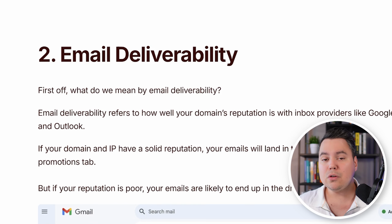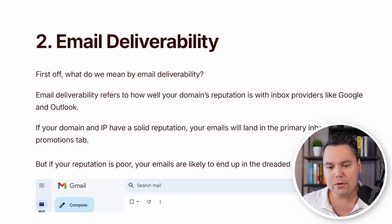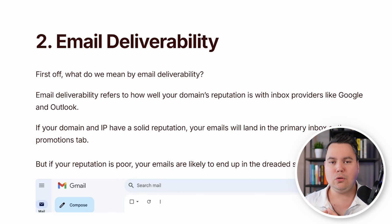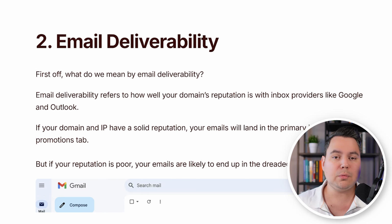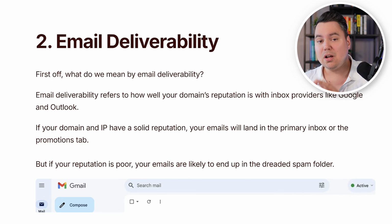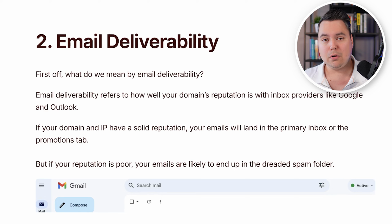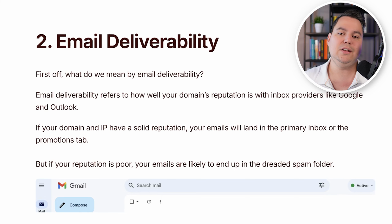So we now discussed the Black Friday offers, and now it's time to prepare for Black Friday. And the most important thing is your email deliverability. And first off, what do we mean by email deliverability? Email deliverability refers to how good your domain's reputation is with inbox providers like Google and Outlook. And if your domain and IP have a solid reputation, your emails will land in the primary inbox or in the promotions tab, while if your reputation is poor, your emails are likely to end up in the dreaded spam folder.